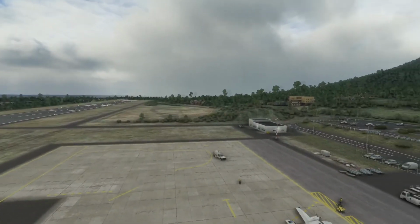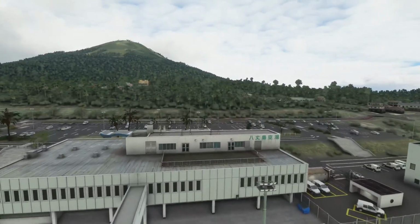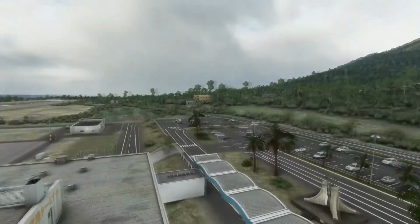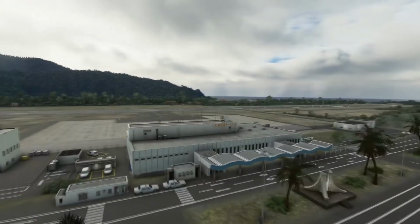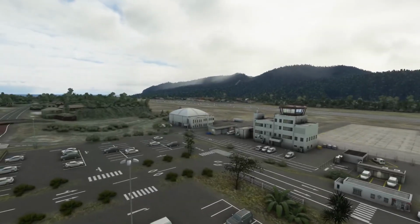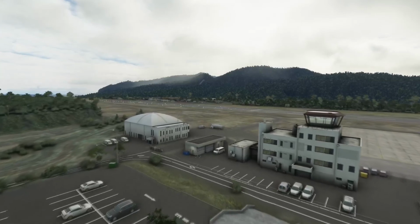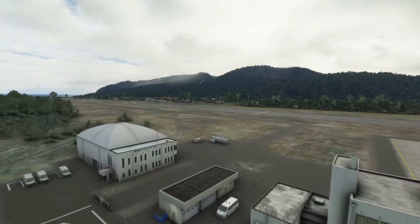See the wall of rain off there. But it looks very nice. Got some good vehicles. Nice parking lot. The entryway to the terminal, the tower building, a little bit of funky road construction over there. That looks pretty good.